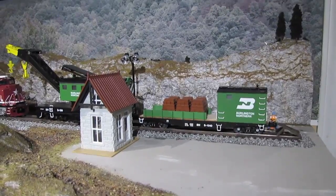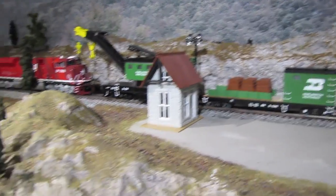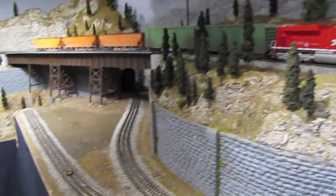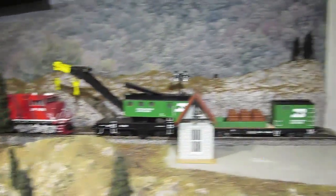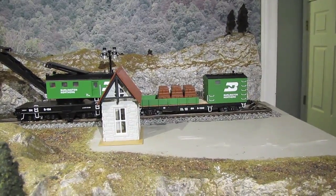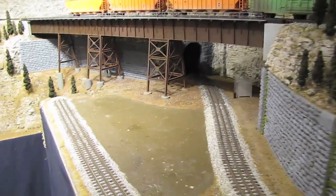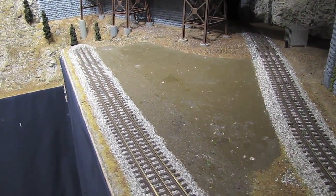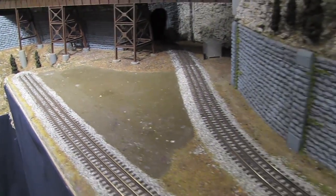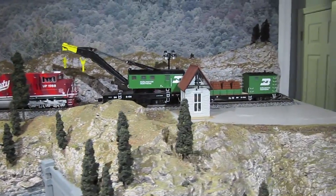And I'm not sure what industry is going to go here yet, but right now my thinking is that this industry may be the same industry that's down on the lower level on this siding right here. It may be that the cars are unloaded at a facility up here, and then the product is piped down here and over the tracks to another facility right here where the cars are loaded with the finished product. But that's not set in stone, that's just what I'm thinking about right now, and I could totally change my mind before it's all said and done.